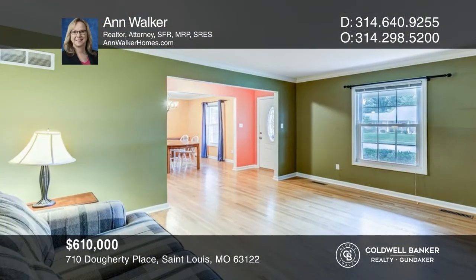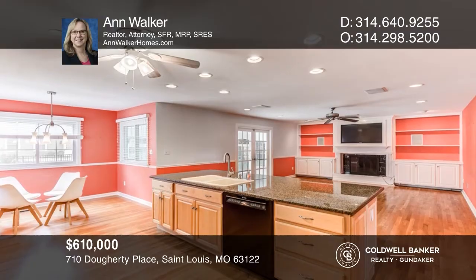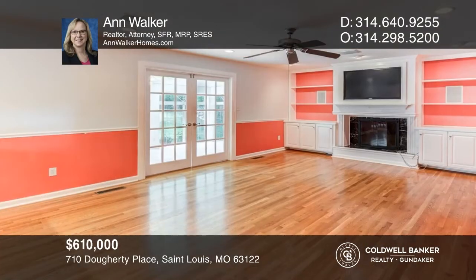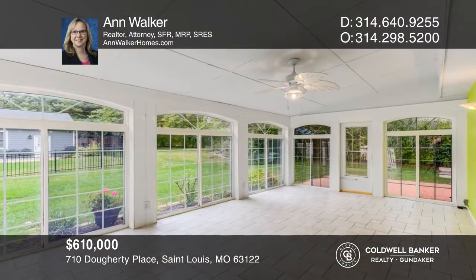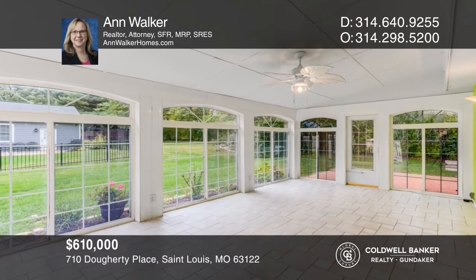Well-maintained ranch with 3 bedrooms and 3 bathrooms. Front of home has a center hall floor plan with a dining room and living room. Modern kitchen with large island and granite counters. Space extends to a breakfast room and great room. Sunroom transitions from the great room to pool.